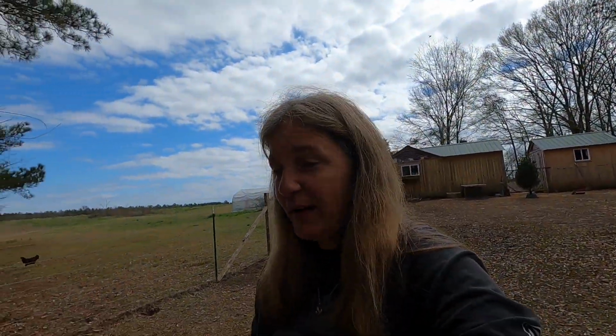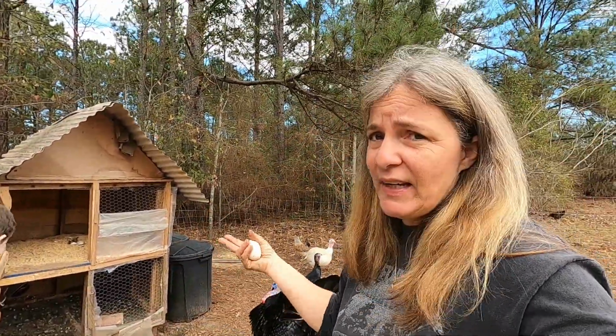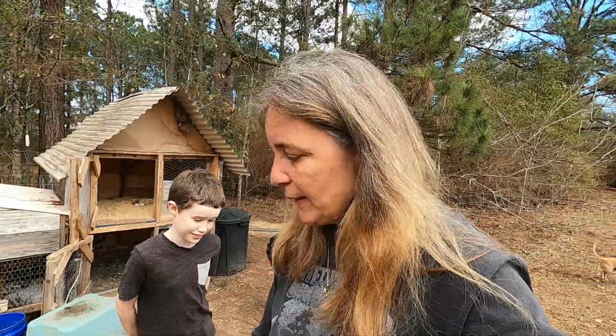The chickens have decided to take over the chick house. They have been roosting in the bottom of it, which I don't blame them because it's the only place they can get out of the rain. But they've decided to roost in the bottom of it, and now they've decided to lay in the top of it.